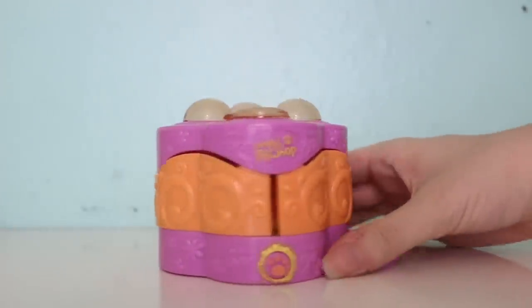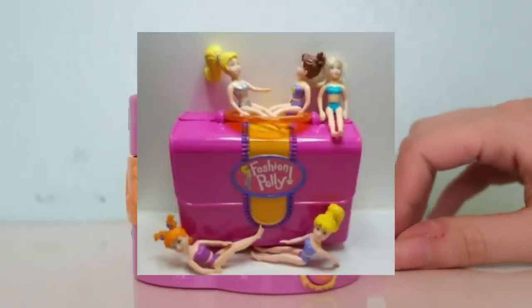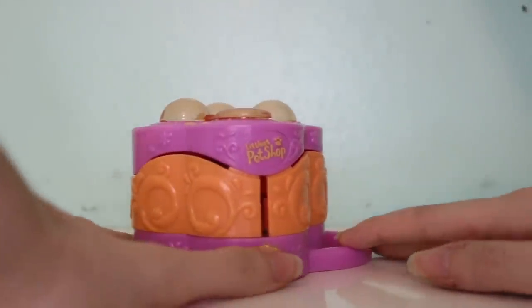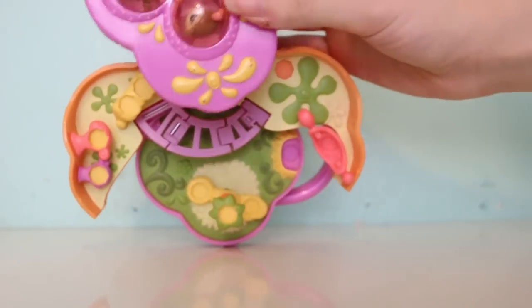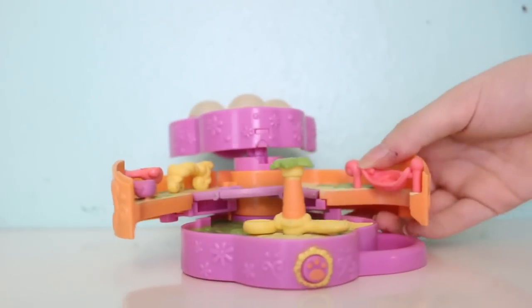But we also got this one. I love the colors here. Reminds me of old school Polly Pocket. Okay, hopefully we don't injure ourselves this time. Oh my God, it just explodes. Oh my gosh, I don't know if you can see this, but all three of them are monkeys. So that's really cool. I guess this is like a monkey play yard.